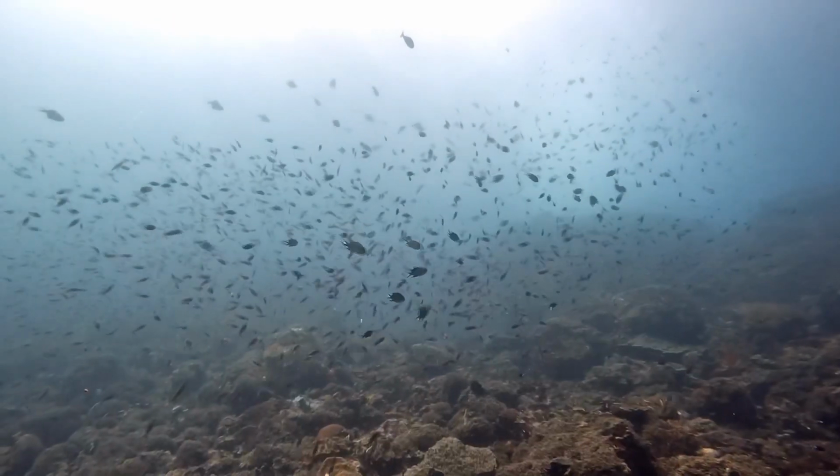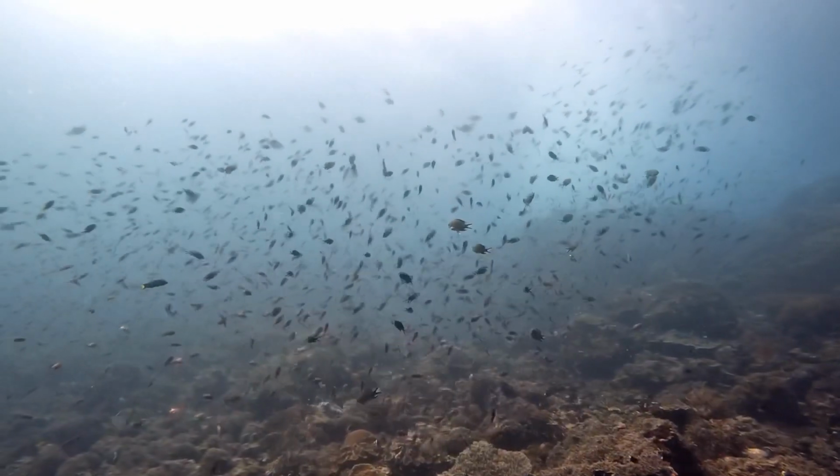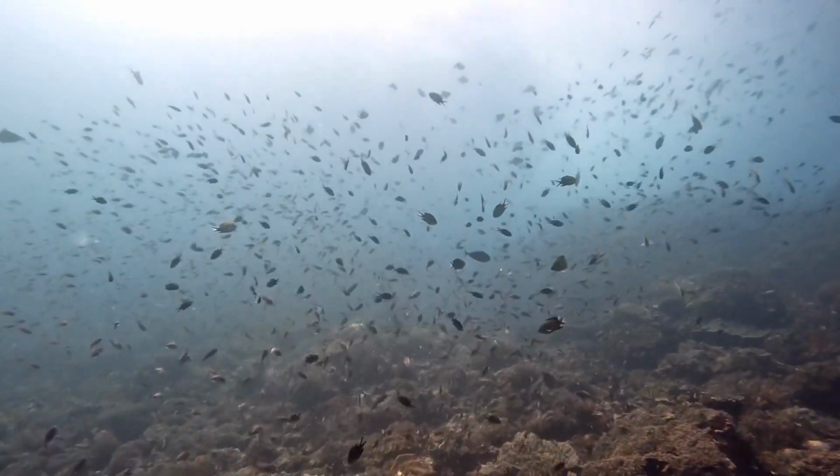The colder water in the area seemed to have a bunch of nutrients in it because the fish were going absolutely crazy for it.